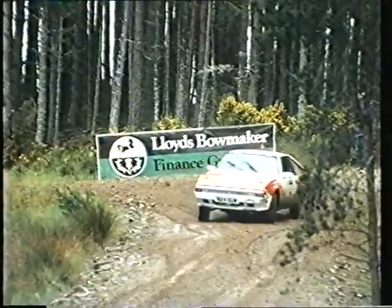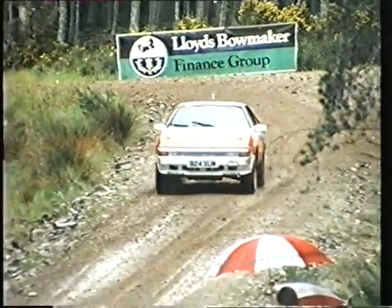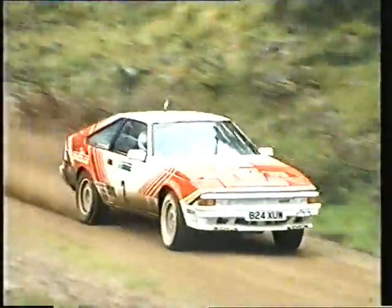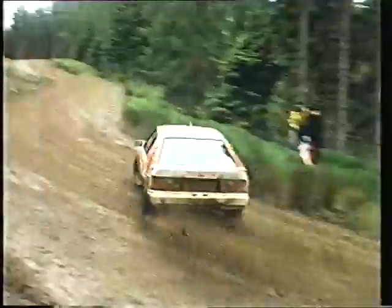Also fighting back from the worst possible start to a rally, losing almost 24 minutes on the very first stage with that broken propeller shaft, Per Eklund's Toyota Supra is now making impressive stage times, 7th fastest here in Newtown Forest.